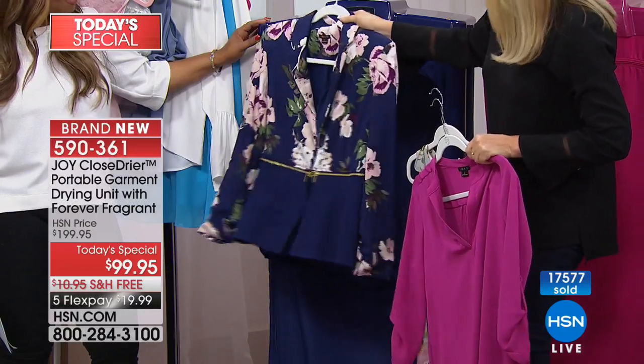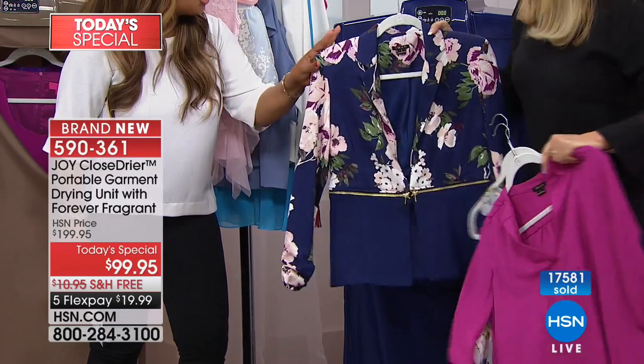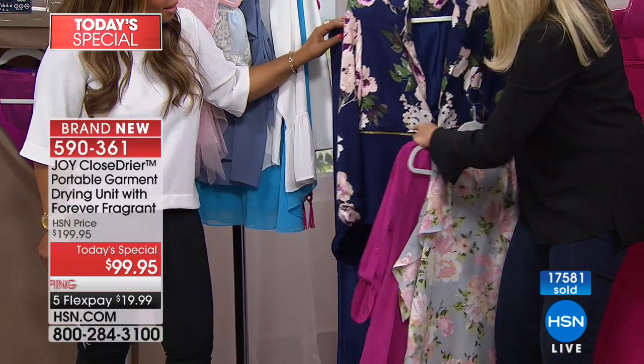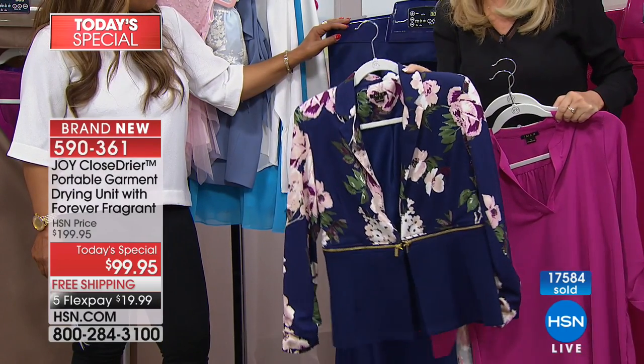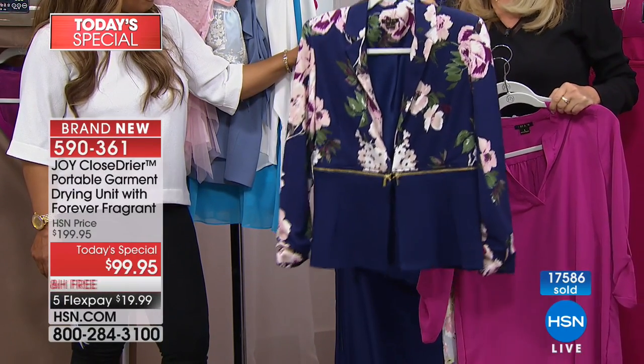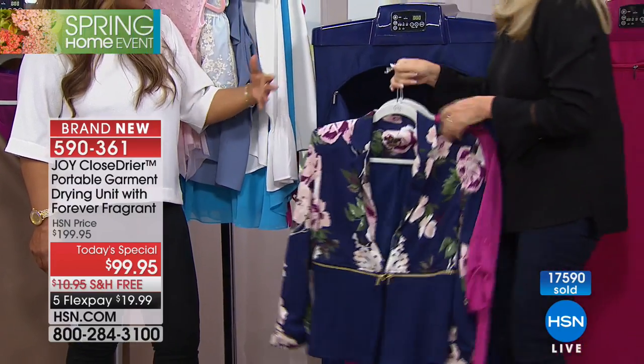How about this heavy ponte jacket? Look at this. That you might typically dry clean, but it doesn't need to be dry cleaned. It just needs to maybe be freshened up a little bit. You can wash it. You don't want to, you'd always have to lay it flat. Now you put it in the clothes dryer. Look, 45 minutes. Think about the amount of money that you're going to save.